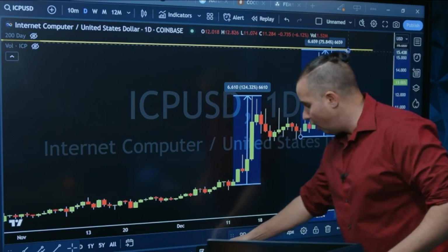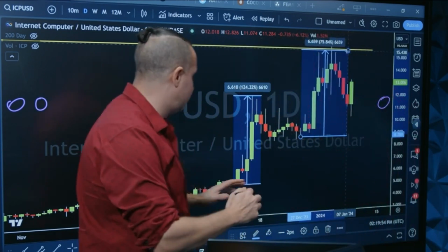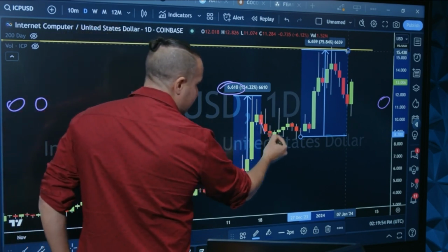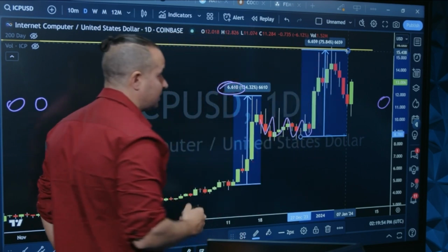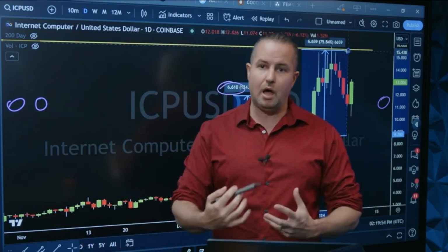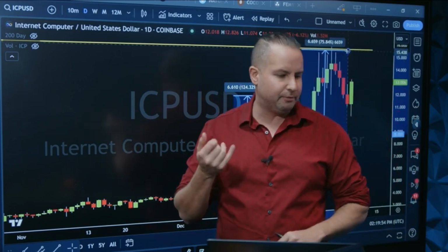So we talk about measured moves. I talk about measured moves quite a bit with you guys. And what you can see very clearly here is that you had a $6.60 approximate move on the first breakout, then consolidation, and then from the low to the high, it was another $6.60. And so again, you look for these confluence of factors, and when they align, that's where you start to gain an edge.